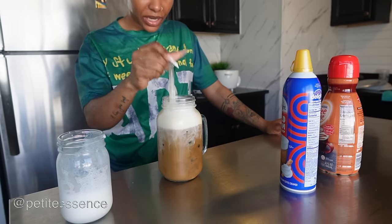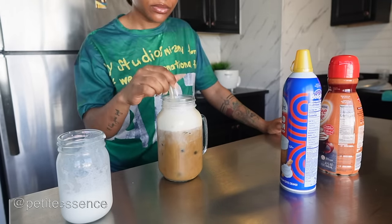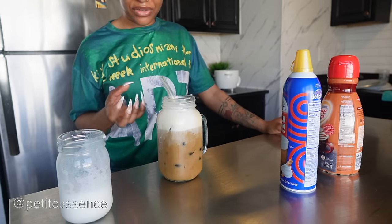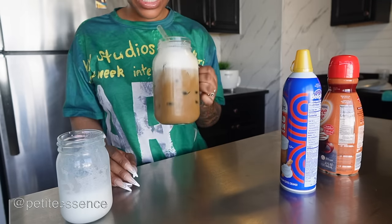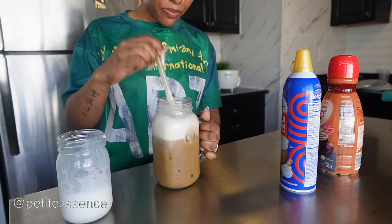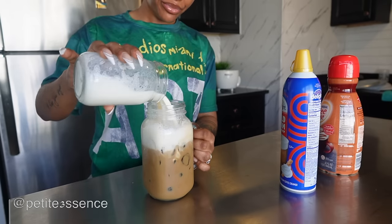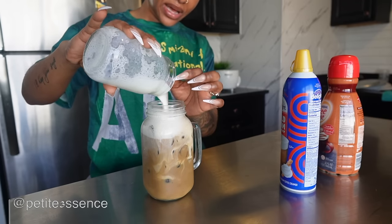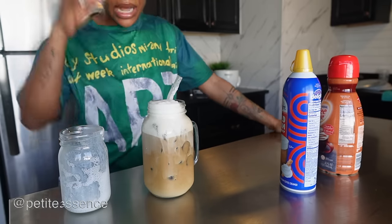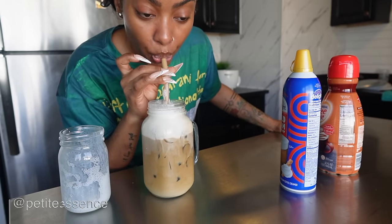Wow, it's strong. Yep, the coffee flavor is definitely strong. I feel like I've tried other brands before where the coffee tastes a little watered down, like weak. It's not too overpowering though. It's really nice. It's delicious. I'll buy it again. You could customize it, as you know, but I think it's a nice flavor. I'd buy it again.